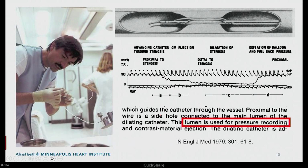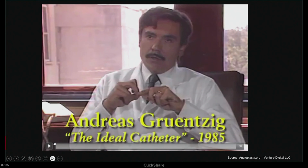But what we sometimes may overlook is that the guy was a pioneer. At the time, he had a balloon, and as you can see, the balloon had a lumen for pressure recording, and he wanted to document the translesional pressure across that lesion. And I do want to play this video so you can see how sometimes some people are really, as they say, ahead of their time. So just bear with me for a couple of minutes.